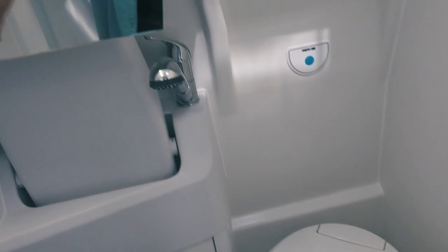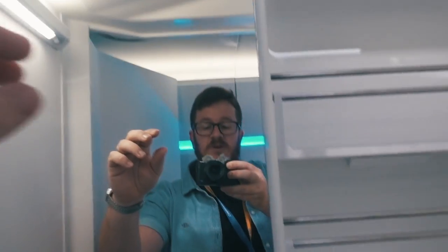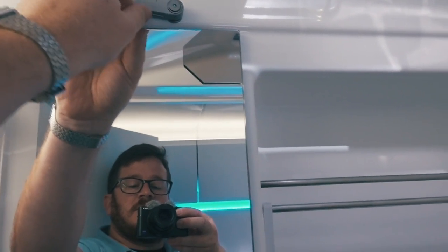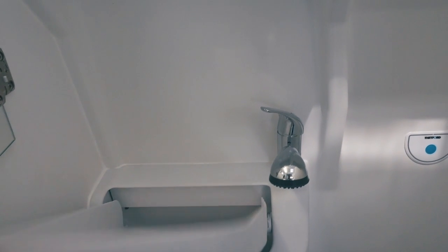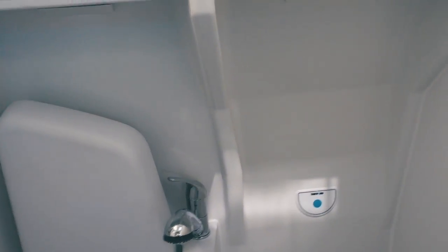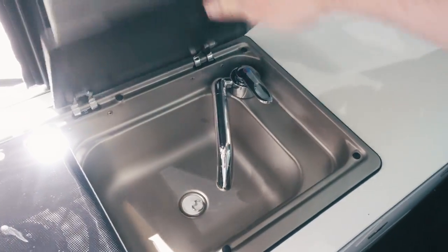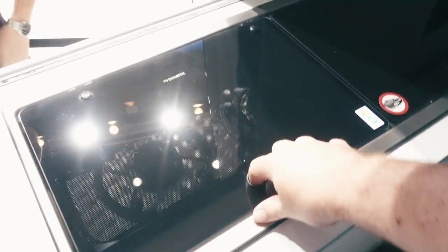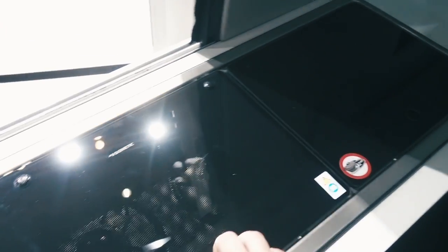Everything, yeah, the quality is just brilliant. Again, you have a little cupboard there for your toiletries, and then the sink just flips down like that for your wash basin. It's an electric flush toilet, and then kitchen wise you have access to the sink, and you have access to the twin burner hob there as well.